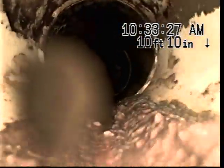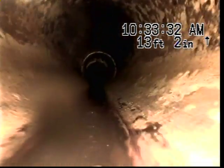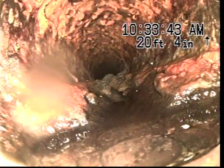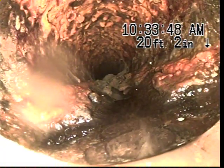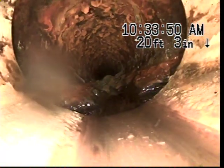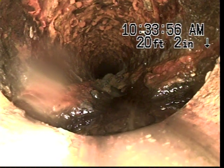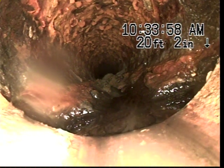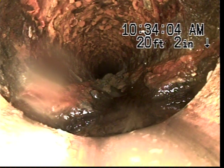Okay, here you can see this is where we change into the 4-inch PVC. Here you can see this is our transition right at the wall from the PVC to the cast iron. We are going to have to be careful as we televise. We do believe there's areas of the pipe that are rotted at the bottom.